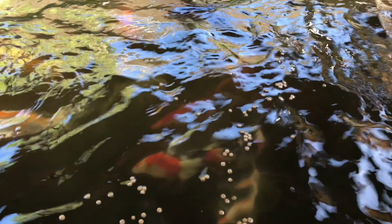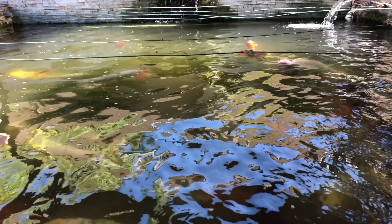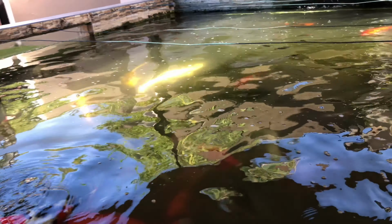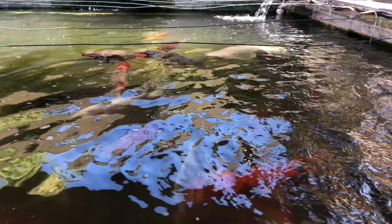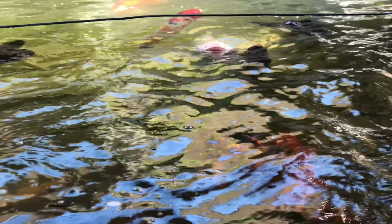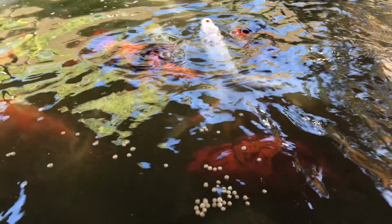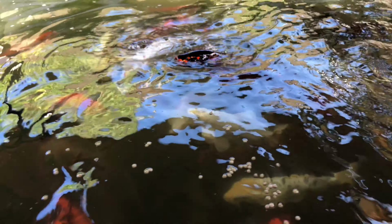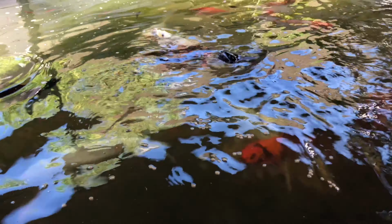But all in all, you could see the sunlight down on that side right now. So as I said, this morning it's still getting the sun, but it's never going to get the kind of sun that's going to cause it to always be full of algae and not clear to see through and through all the way to the bottom.